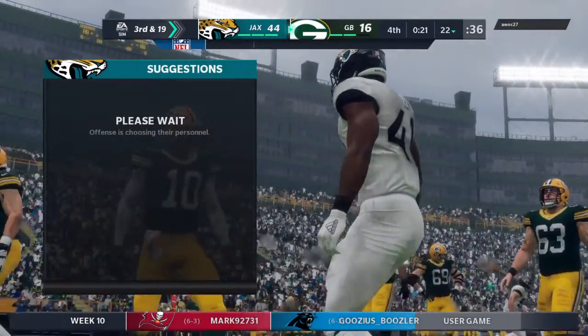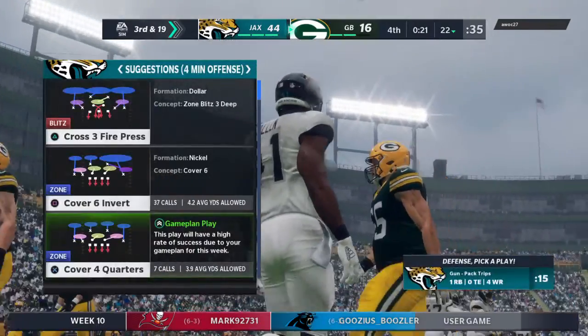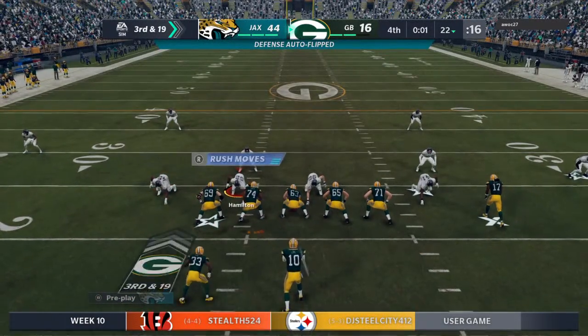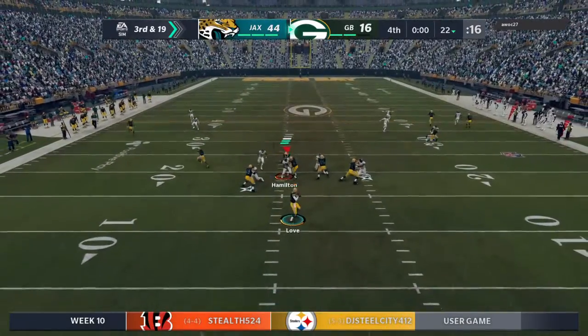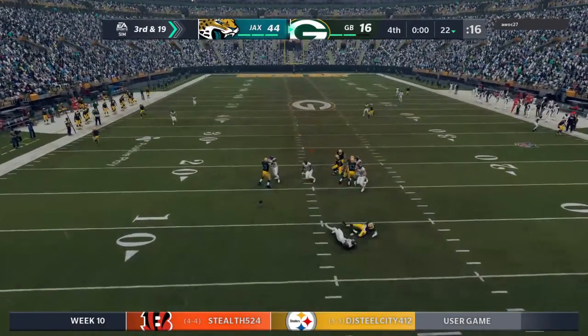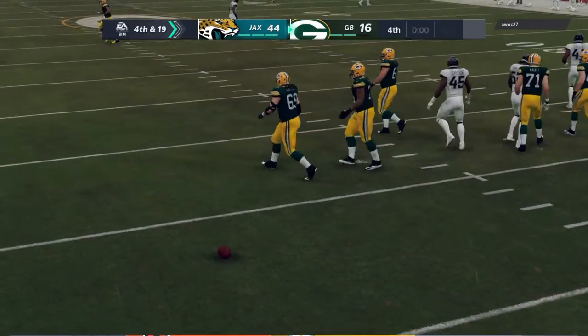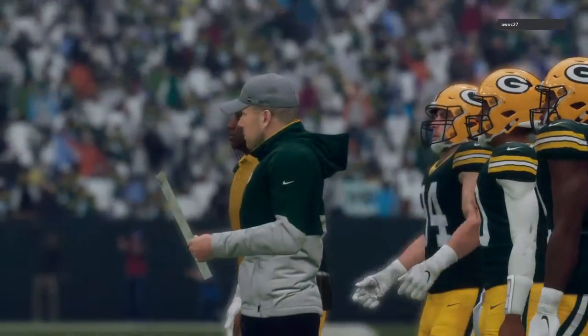Josh Allen. He's the one that got home and takes him down for a loss of 9. One last shot now for Love. And that will be incomplete, as time has run out on this football game.